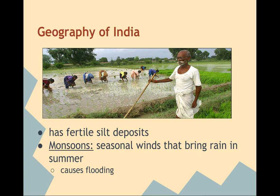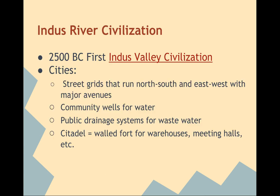And one thing that helps them with their agriculture, which they are an extremely agricultural-based society in ancient times, is going to be monsoons, which are seasonal winds and rainstorms that come in the summertime. That cause flooding, which allows for the fertile soil and the silt to be deposited in the soil, which allows for farming. The Indus River civilization, the Indus being a river that runs through India, will be first built in 2500 BCE. Now, one thing about India is that it has many advancements for its time period.